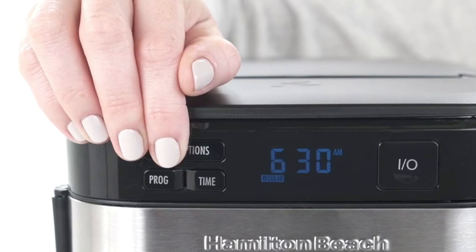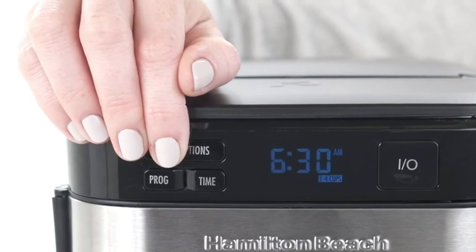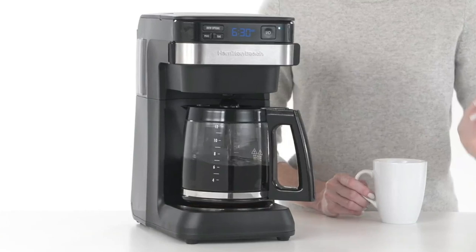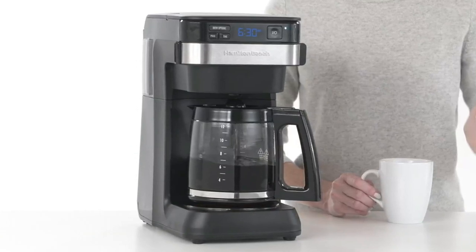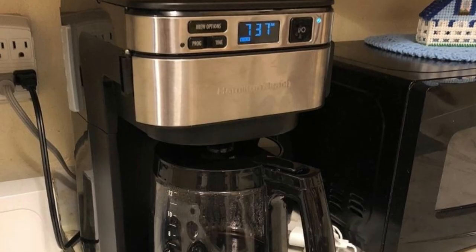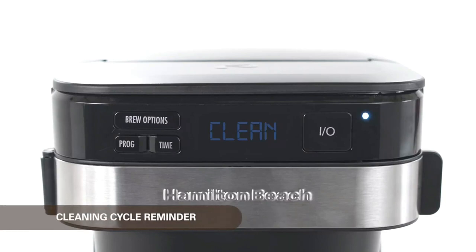Another great feature of this coffee maker is the Select-a-Brew Brew Strength Selector. You can use this feature to customize the brew strength of your coffee and set it to match your preference or mood. Choose from regular, bold, or 1-4 cup options to get your perfect cup of coffee. Lastly, the coffee maker gives you cleaning reminders to let you know when it's time to run the self-cleaning cycle.